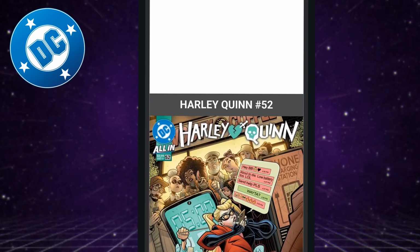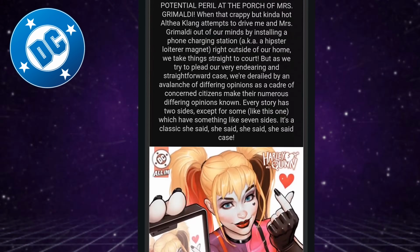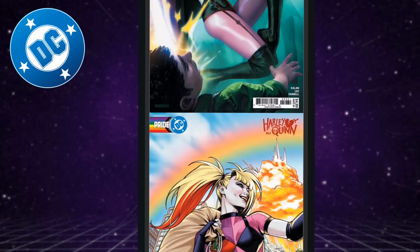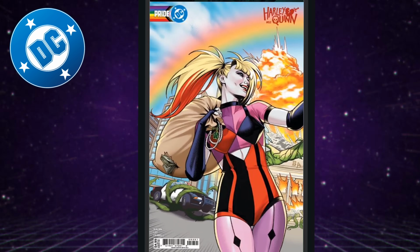Then we move on to Harley Quinn issue 52. Harley Quinn is Harley Quinn. I'm just not the biggest fan of the story right now. There's always decent covers when it comes to the character, right? So if you're a cover collector or you like the character and you're a completionist, go ahead, pick this up.